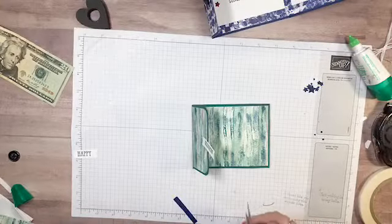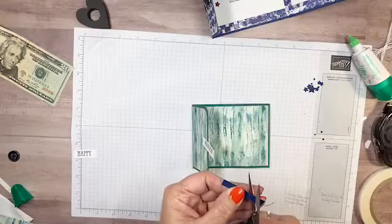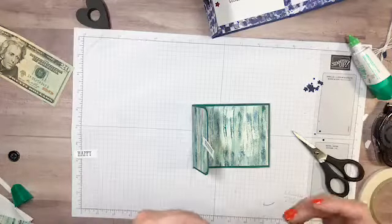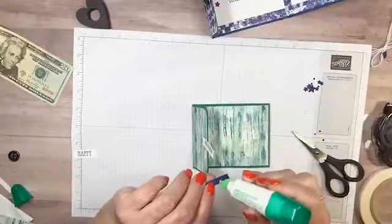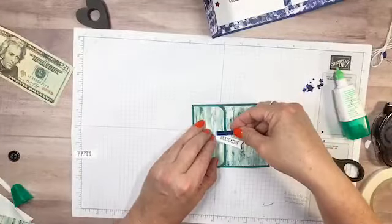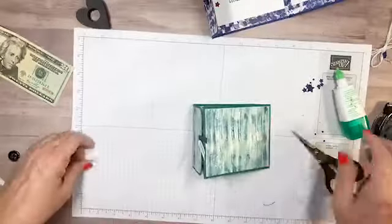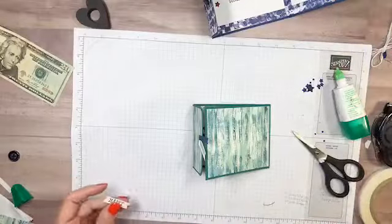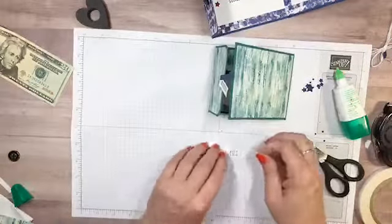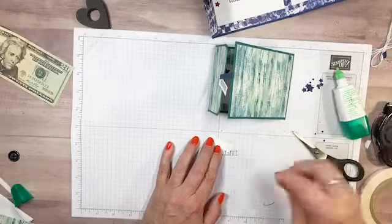Oops. I kind of like the way that one is. That's kind of cool. And I'm just going to take this one and put a little bit back here, and glue that one on. Like that. And then we will take a little dimensional, two little dimensionals actually. We'll put one here at the end, and then one a little further up.